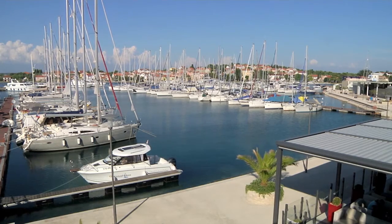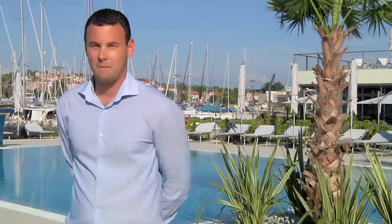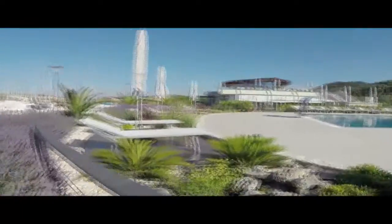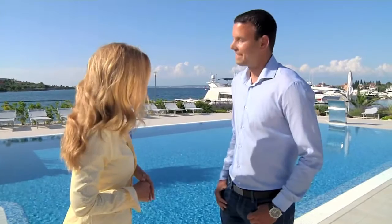In the town of Telašćica, there is one of the prettiest marinas in the Adriatic. My name is Tony Antishin and I am manager of the Olive Island Marina. Tony, we are now in officially the best little marina in the Adriatic Sea in 2014. Yes. Congratulations. Thank you very much, that's right. We are a small club marina, but a marina with great facilities and great service also.